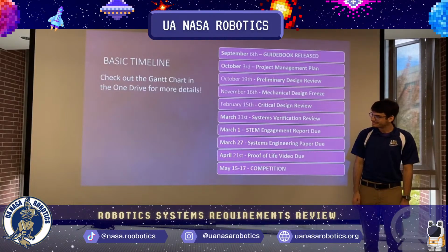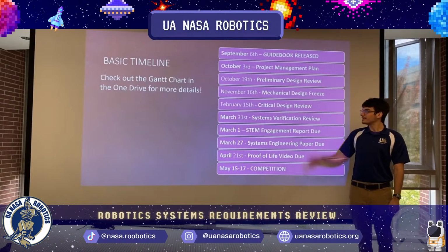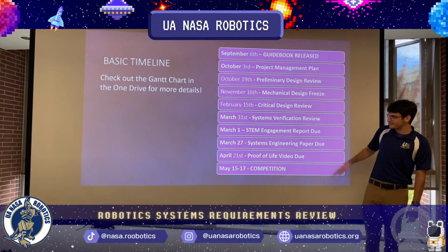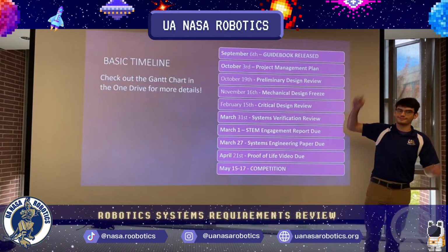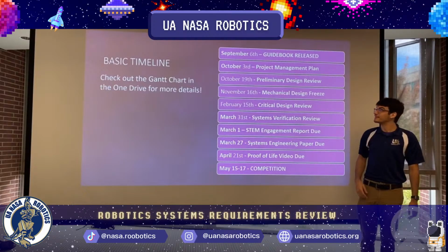All right, so this is our timeline for the year. Some of these things, especially the later things, are subject to change. Hopefully NASA doesn't change some of these like papers and stuff. But basically, we have the guidebook. It's still version 1 of whatever. So hopefully, there's some stuff that's not fully outlined, but we'll talk about the stuff that is.